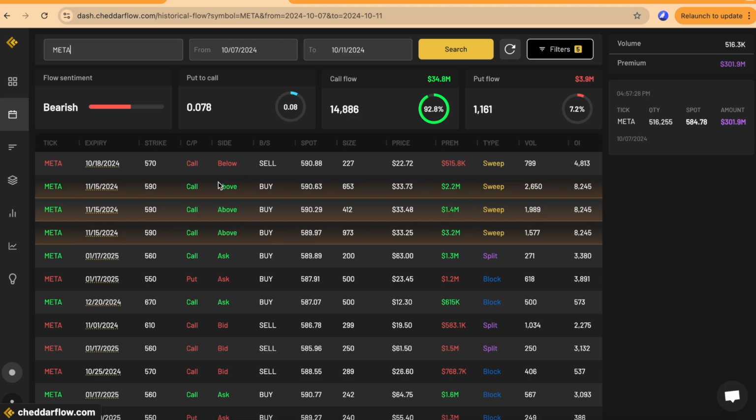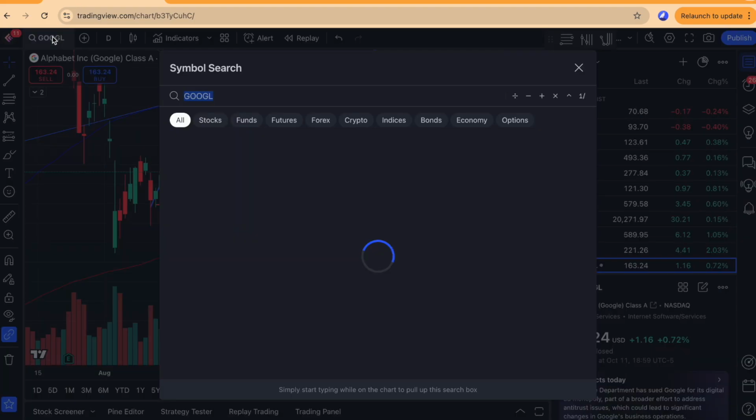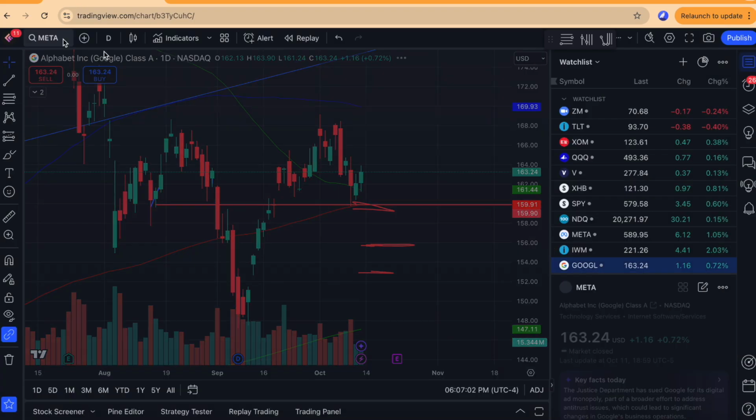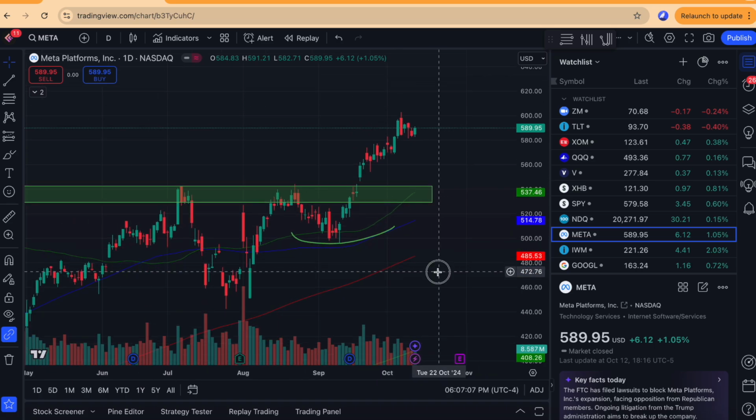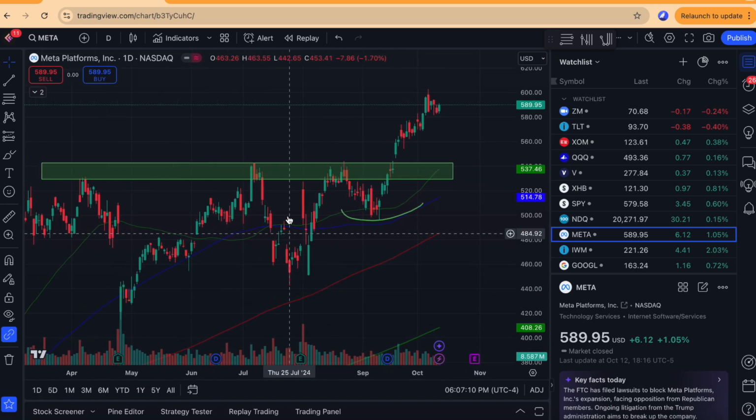So I like to see these types of orders. These types of orders, especially when they come back to back to back, typically prompt me to go over to the chart to see what maybe they're looking at, or if I see a personal bullish setup that I like. I've spoken about this one previously because this one had an inverse head and shoulder before it broke out above this previous supply zone.